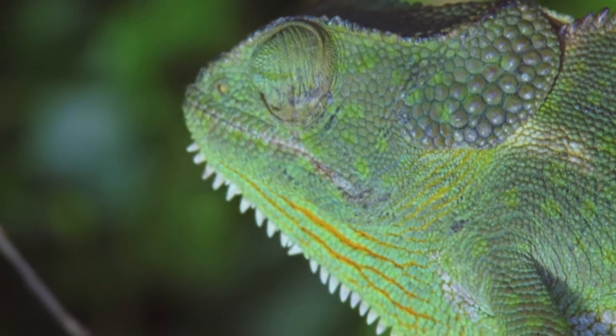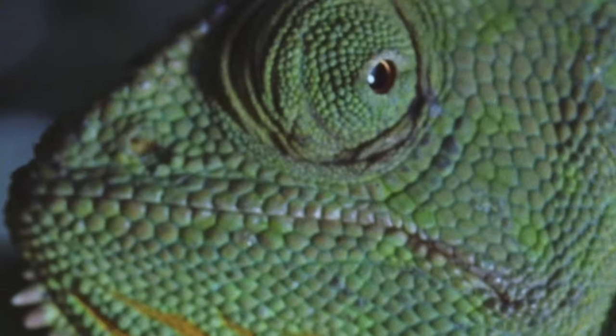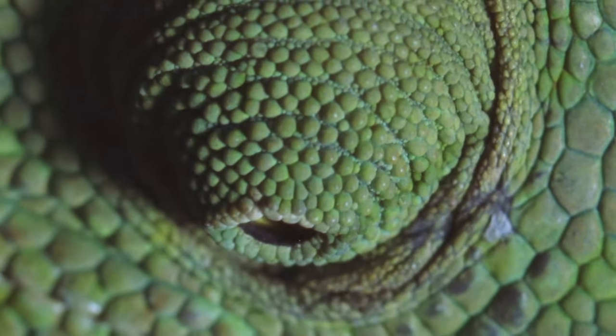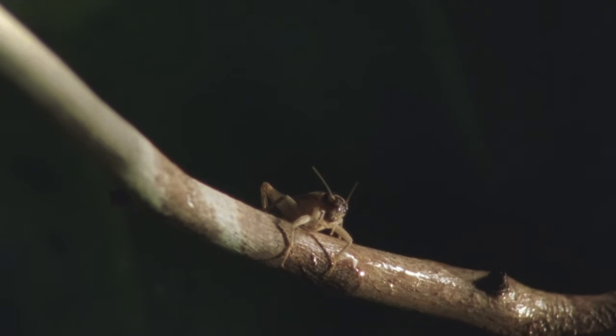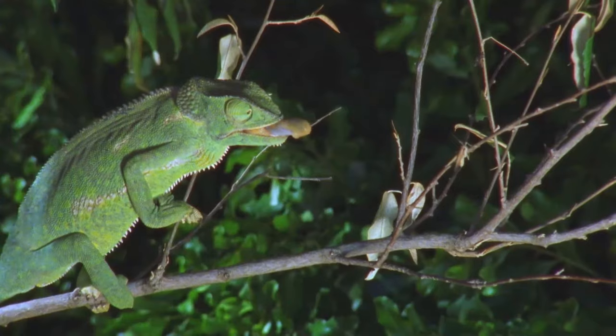To protect his sensitive surveillance gear, the chameleon has evolved a thick, muscular eyelid. It surrounds each eye turret, leaving only the pupil exposed and sharpening its acuity. Because the eyes aren't blocked by deep eye sockets, each eye is free to rotate like a periscope, independently of each other.